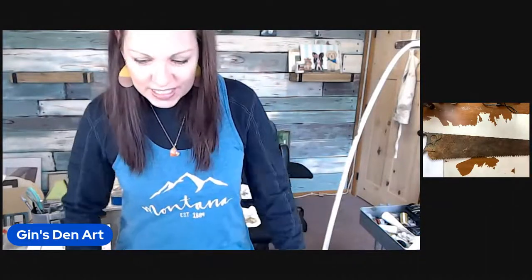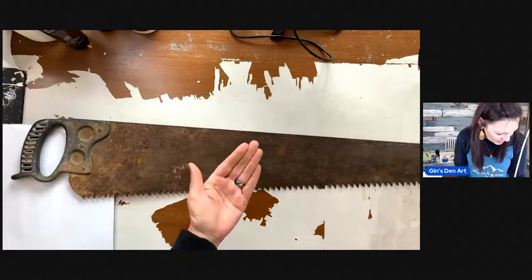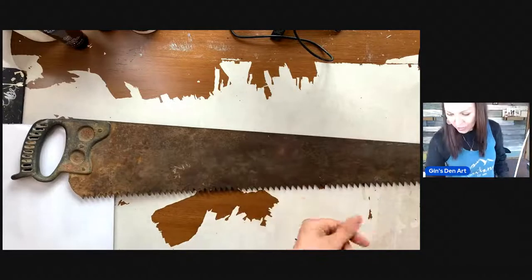Okay, so I'm getting myself all situated here. This is what we have going on today. Can y'all see this old saw? You know, I didn't even clean it off. I guess I should have.